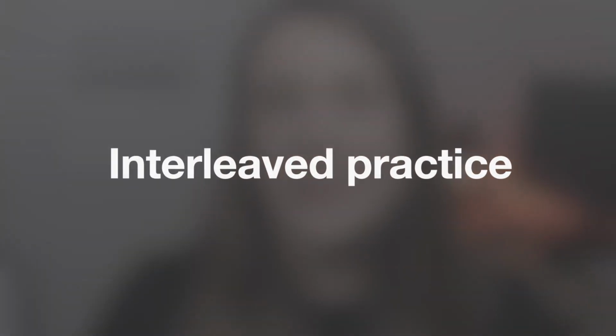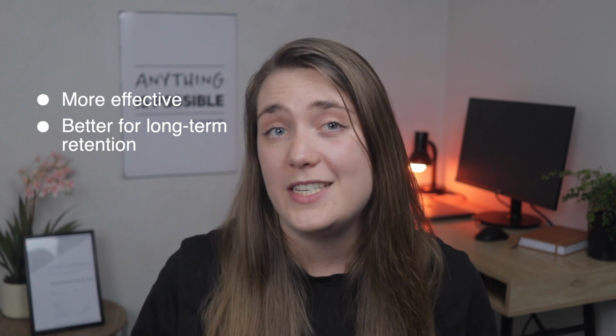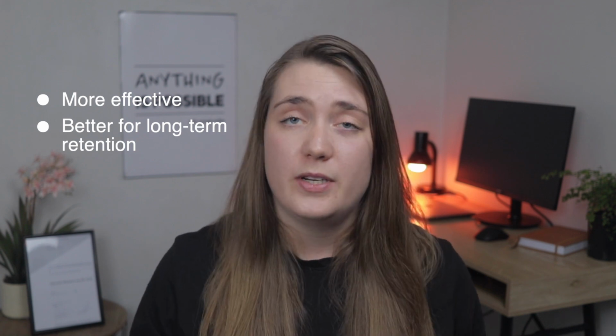The second useful technique, interleaved practice, means that you're learning two or more related concepts or skills instead of focusing on one concept or skill at a time, which is called blocking. So for example, this method could be beneficial for you when you're learning similar types of math problems, like calculating volumes of different shapes. And though it might seem harder to learn two similar concepts at the same time, it has been shown that it's more effective and better for long-term retention when the learning is more challenging.